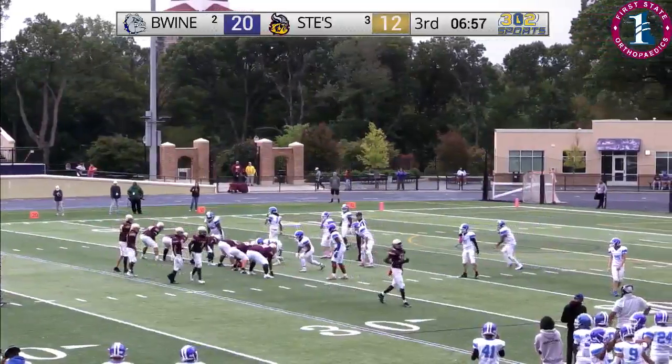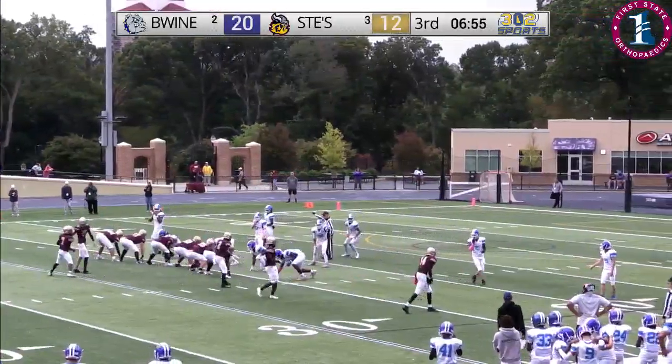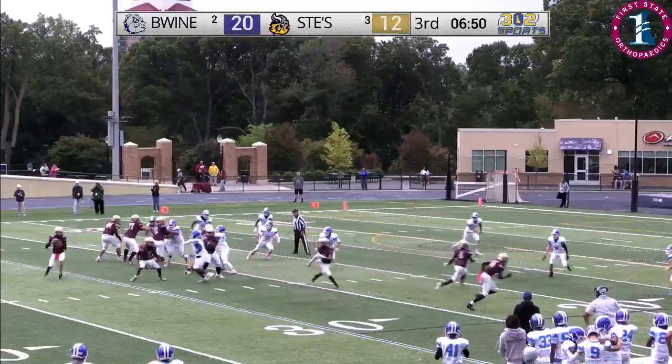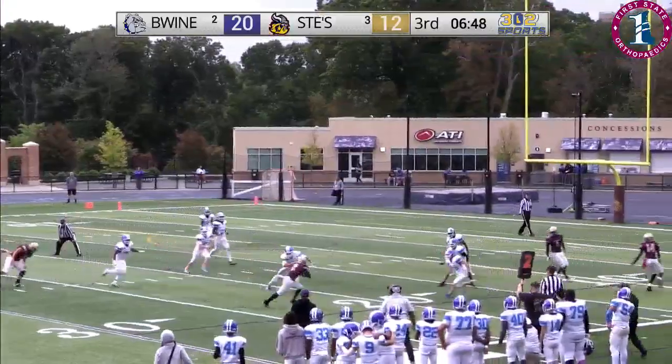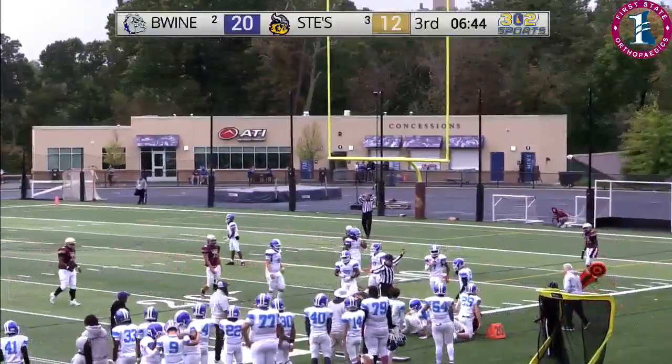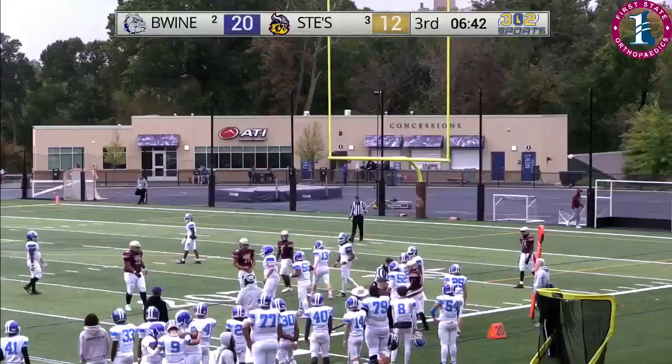And now we'll see Andrews back in the shotgun. It's going to be a trips look to the bottom here, with Hamilton, the freshman, to his right. Quick snap for St. Elizabeth. Out to the flat to Soto. He's been the playmaker with the ball in his hands, and this time Brandywine all over him as he caught that one out in the flat for a short gain.